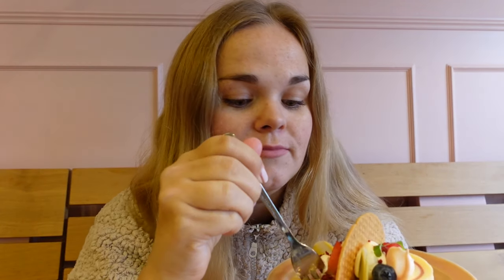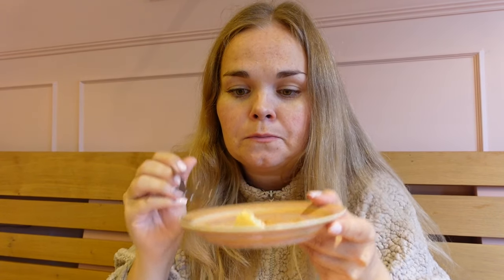Cheesecake is heavenly. It's so good. It melts in your mouth. Last bite. Not to be dramatic, but I think this was honestly one of the best cheesecakes I've ever had. It was so good, like a 10 out of 10. So definitely if you're looking for a cute little dessert spot, you should come to this place.